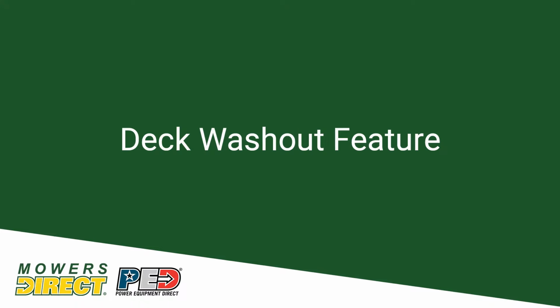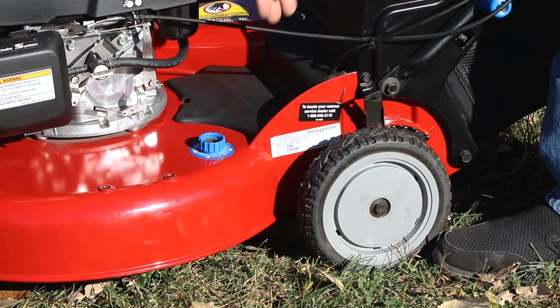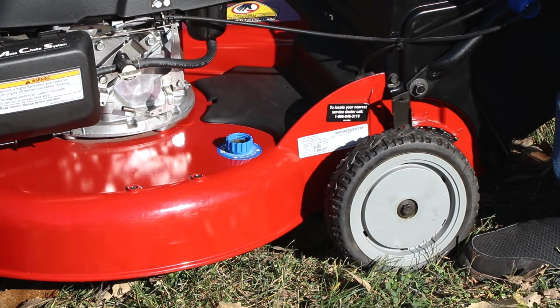When you're done mowing, you're going to put the mower away. You want to clean out all the debris that's under the deck. The easiest way to do it is to attach a garden hose here to the quick wash. Turn the garden hose on, and this sprays water underneath the deck and blasts off all the dead grass and everything that's collected.